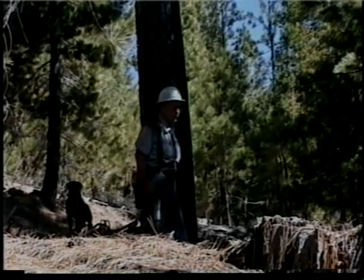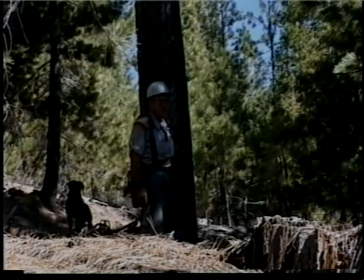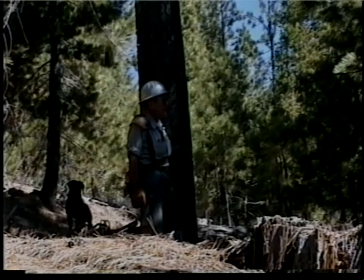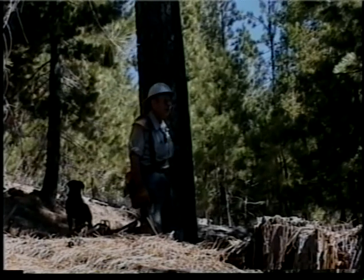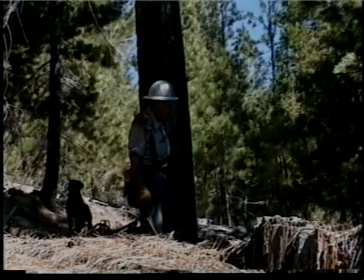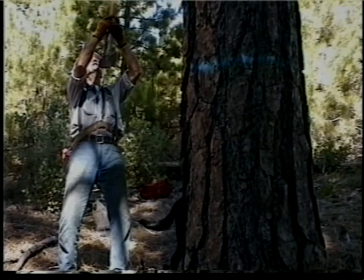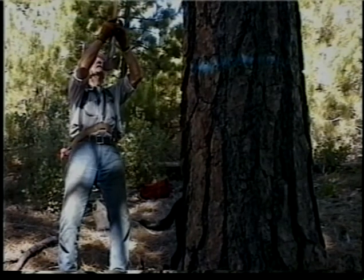And I have a double bit axe too that I use quite a bit. I can use that for a plumb bob too, or else I can use it as a sight. We have a sight on our saw, but it isn't as accurate as a double bit axe. I'm gonna plumb that again to be sure that it leans down the way I want it to go. It does.